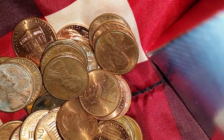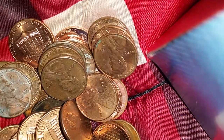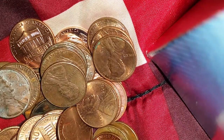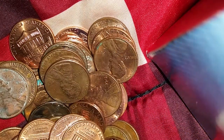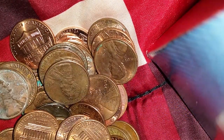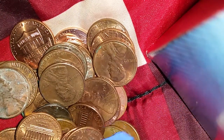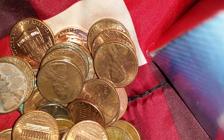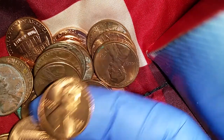Okay, this one is 1996. This one is from 1985. Here is a 2016, 1989. Alrighty, 1983, close but no cigar. Almost to the transition year, a little bit afterward. This one is from 2016, 97.5% zinc. Same with this one, another 2016, also composed of mostly zinc. This one is from 1996. And here is a 1981. Now that, my friends, is 95% copper.